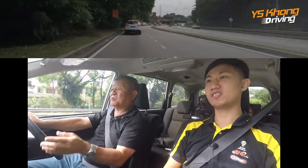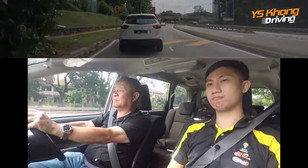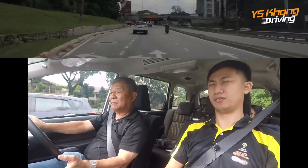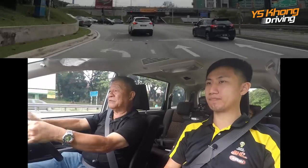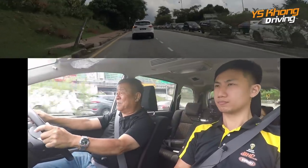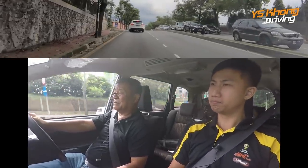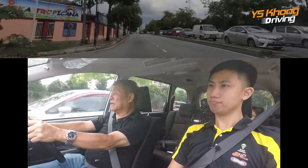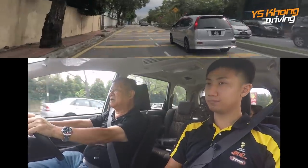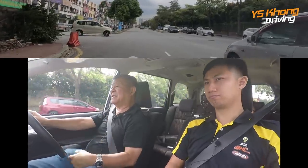You can also buy the Proton Exora, which is a seven seater. That one is not so expensive, maybe about the same price as this. I was told that it's only 74,000. I heard, but I'm not sure. I'm out of touch. I haven't met anybody who bought a new Exora in about a year. So I think they are running out. There must be a new model coming. Given the options, I think this is one of the options that you can choose. Very economical. If you want economy, a low purchase price, and high reliability, this is one of the cars to consider.